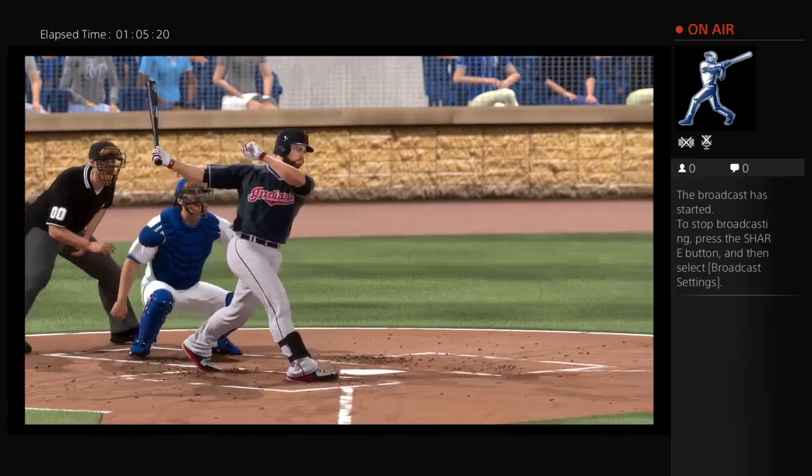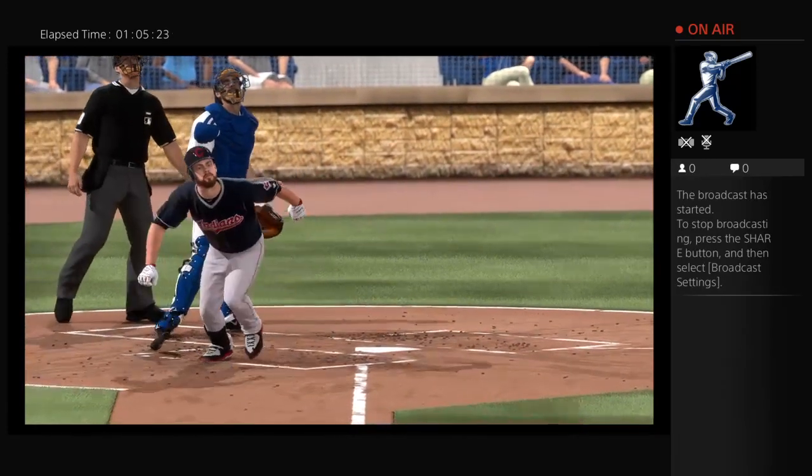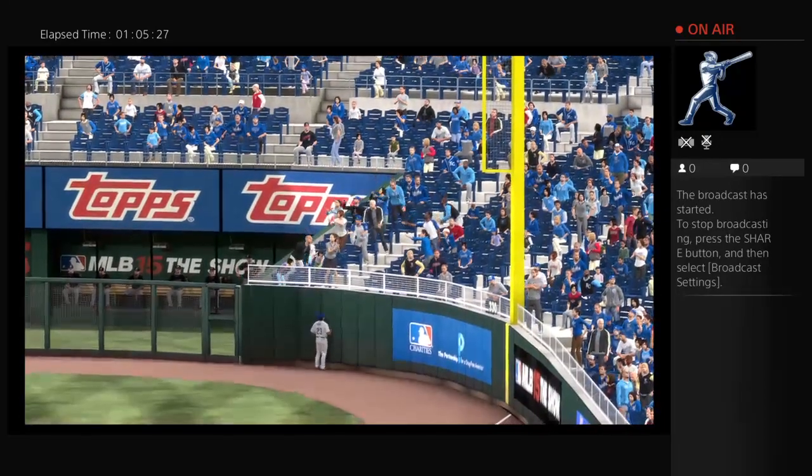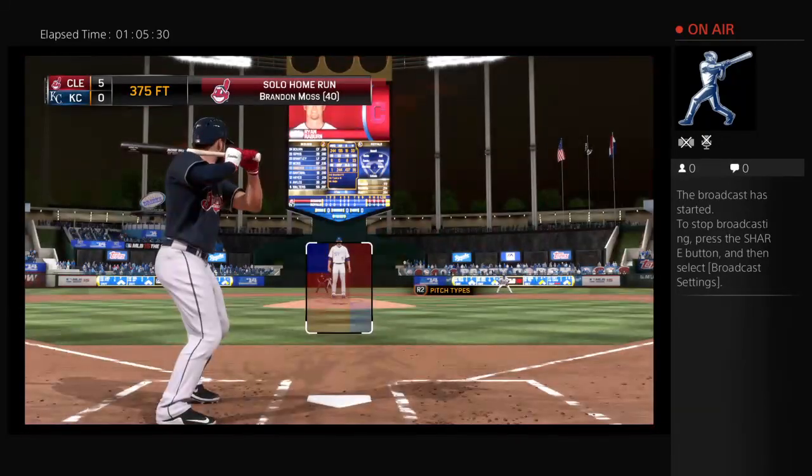Oh, and his great year just keeps going on and on. Like you say, that's home run number 40 on the year now. He's definitely making a case to be in the running to take some hardware home at the end of the season.